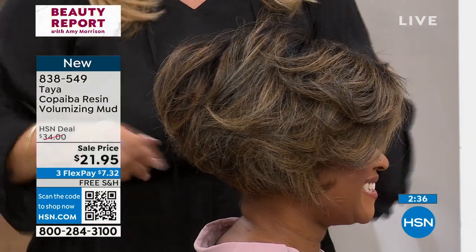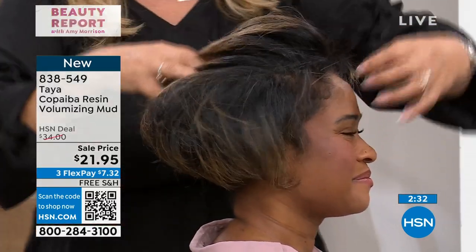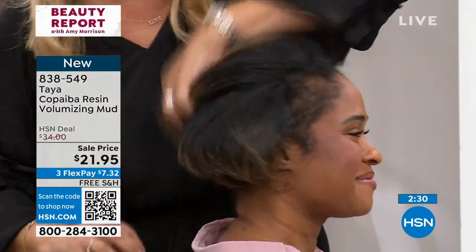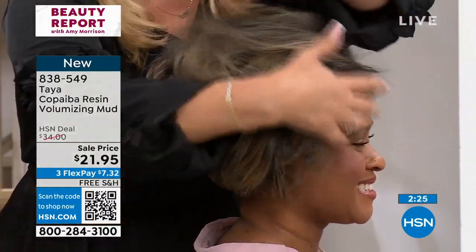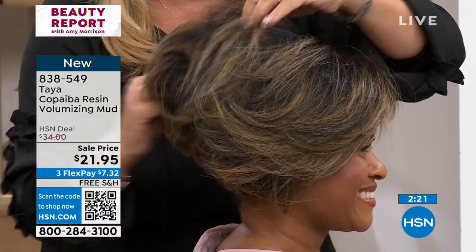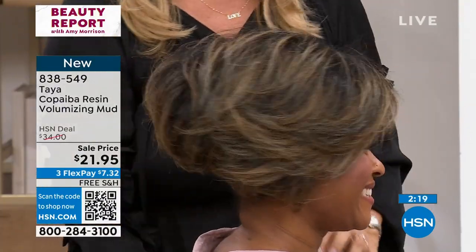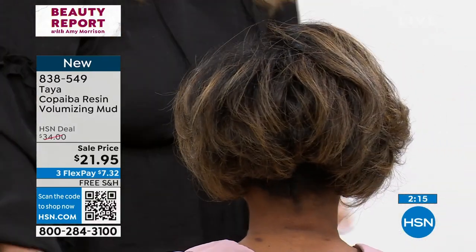You can probably get it after you tease the heck out of your hair and spray it to death, but you're never going to get it to do this, which is what I love. You can actually comb your fingers right through this. Look at the body, look at the beautiful texture on her hair. And more importantly, look at the fullness that you're going to get. I'm going to turn her around because I want you to see that in the back. So it's really an all-around product.